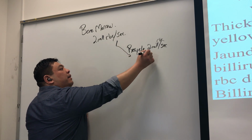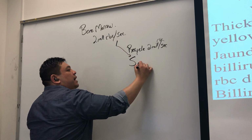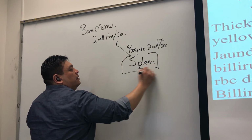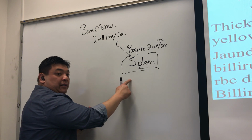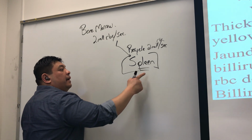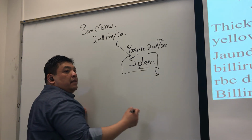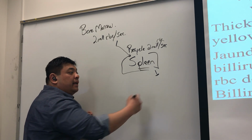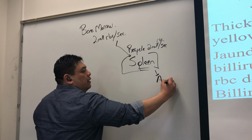Where do we get rid of 2 million red blood cells per second? The spleen. The spleen recycles 2 million red blood cells a second. In the process, the proteins, the hemoglobin, the globin contains amino acids.